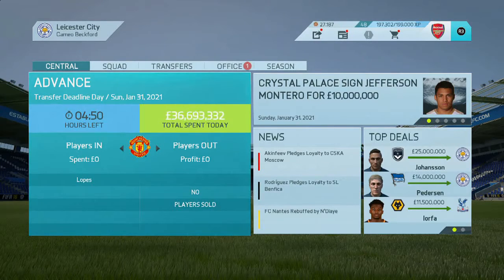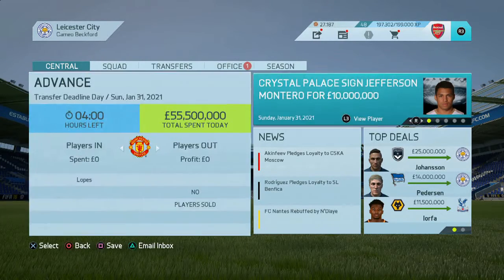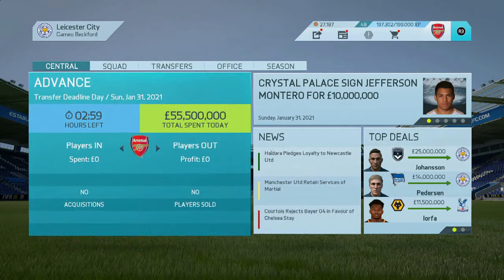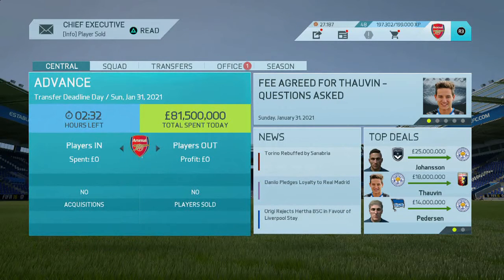And another signing for us, as you can see right there, Jasper Pedersen, a centre midfielder from Denmark. He looks really good again. Wait for the squad report at the end of this episode and you'll see the players' overalls and their stats. We've signed 3 really exciting players in this transfer window.